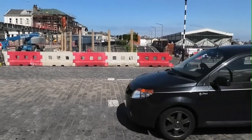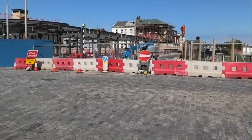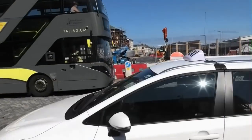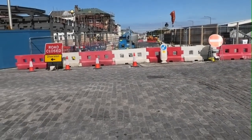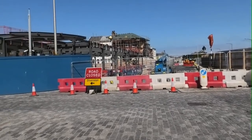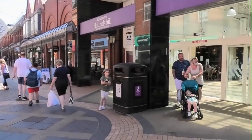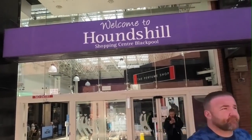Now across the road is a view of the High Street that now everybody knows is closed for 6 months, and a view of the steel framework of the Holiday Inn Hotel, a 4-star hotel here. Now with these views, this closes our visit today to the build of that hotel and the works of the tram lines. Up the end there is the re-entrance of the Winter Gardens, and to my right is one of the 2 entrances to the Hounds Hill shopping centre.